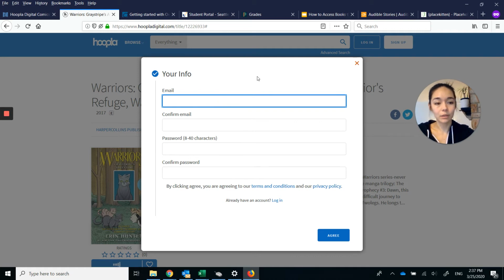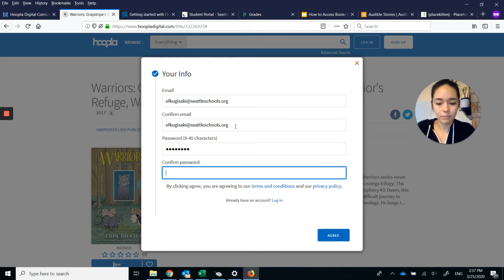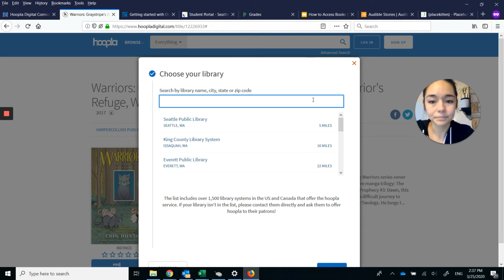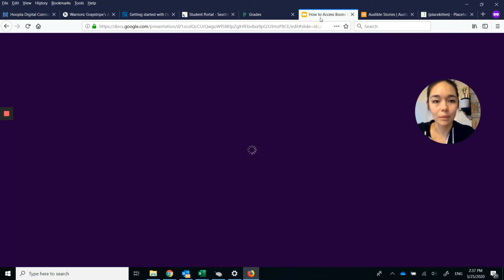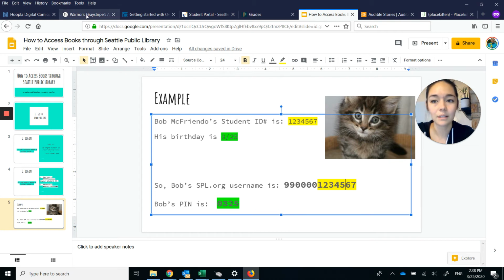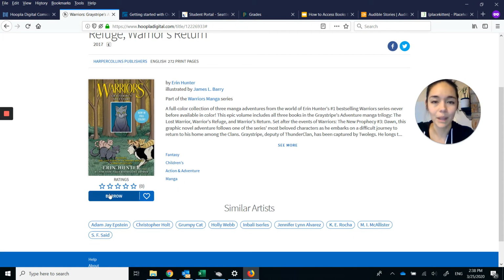And instead of putting in a typical email address, you're just going to put in your normal Seattle Public Schools username. Mine is EF Kugisaki. And then you're going to throw an @seattleschools.org right on the end, just like you've been logging into Schoology. Okay. Come up with some kind of password and agree. Now, it's going to ask you to find your own library. We're going to go with Seattle Public Library right here. If it doesn't pop up right here like mine, you can just type in Seattle and it should. So I'm going to hit Seattle. And then here's where I'm going to put in my library card. So once again, if I have my library card, I'm going to use this. Or if I don't, I'm going to use my 99, 4 zeros, and my student ID right here. Okay. That is going to allow me to sign up and go ahead and borrow this book, and then I can page through it. Pretty cool, right?